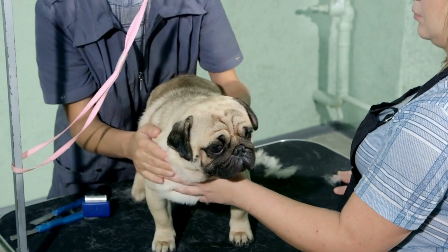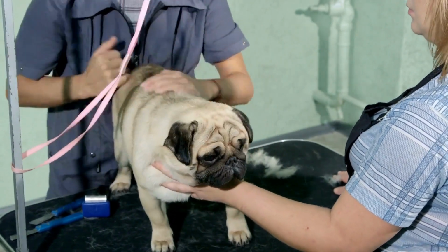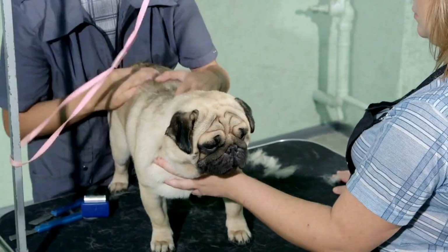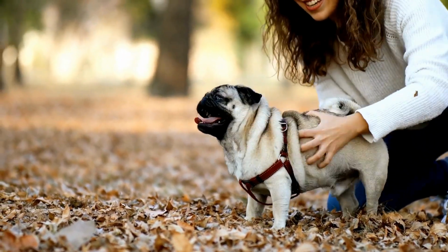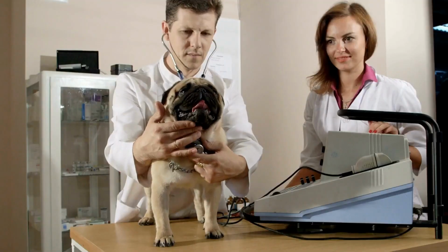Mental stimulation is equally important for pugs, as they are intelligent dogs. Provide them with puzzle toys and interactive games to keep their minds sharp and engaged. 6. Grooming for pug health.